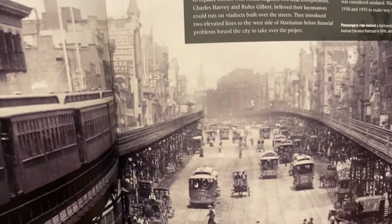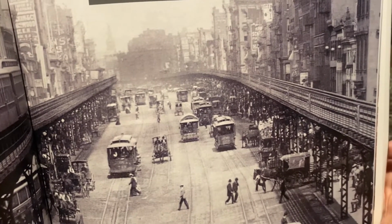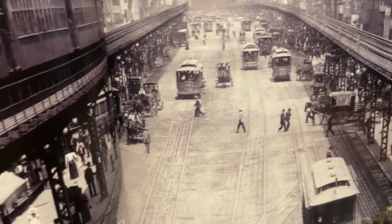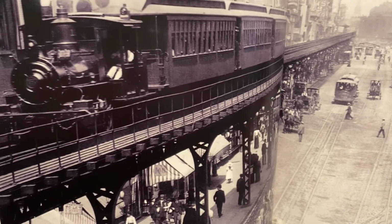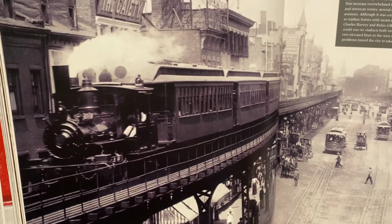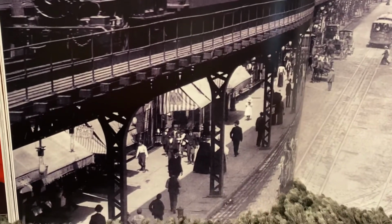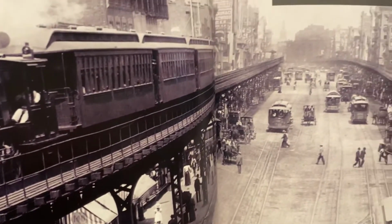They introduced two elevated lines to the west side of Manhattan before financial problems forced the city to take over the project. Under the Rapid Transit Act of 1875, four lines were constructed, and these would form the heart of the New York Elevated Railway, or the EL, as New Yorkers called it.